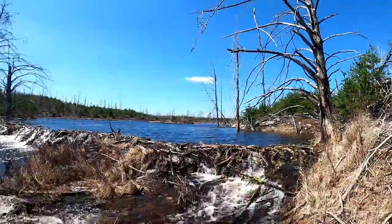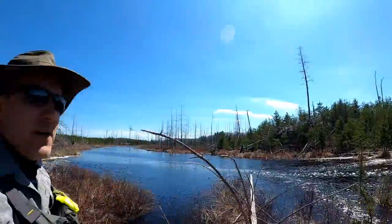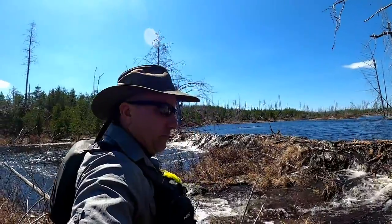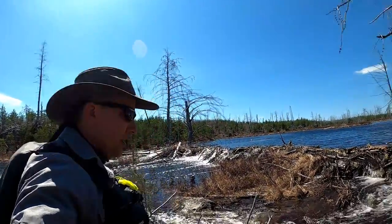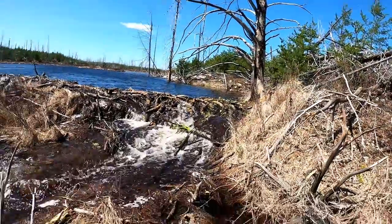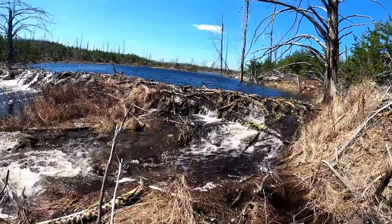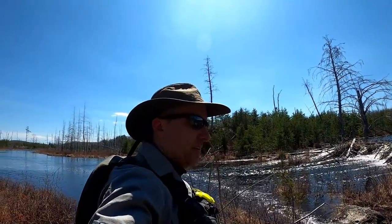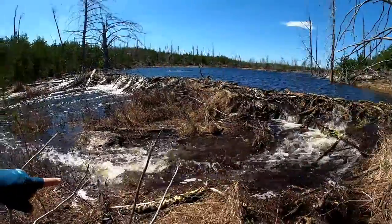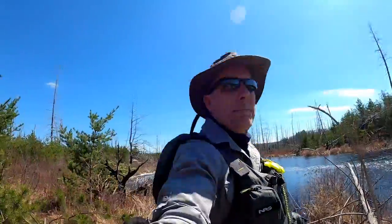Came across this beaver dam. I think there's supposed to be a little 5-rod portage around it, but I don't know. But we're gonna come right through here, I think. Gonna just line it. Hopefully Lex will stay in there. If not, I can put her in right here. Or come down here. It's crazy.